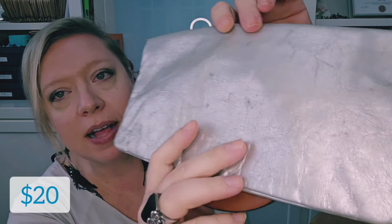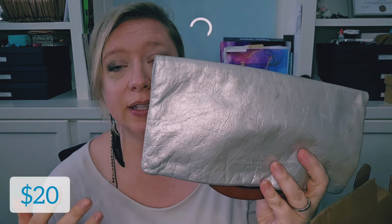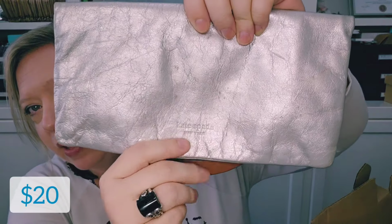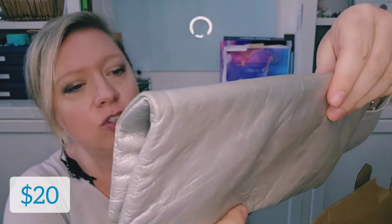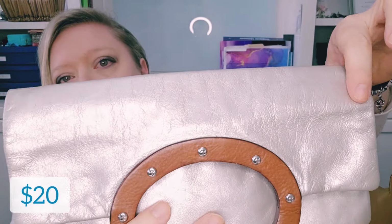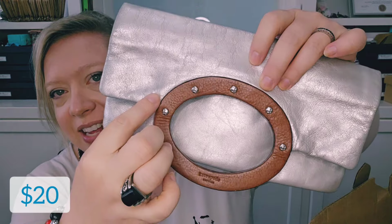Lots of little spots. This is something that if I decide to list it, I will fix this up first with some metallic permanent paint and try to get that ready to sell. It does also need a good conditioning. You can see the wrinkling in the leather at the top, but I love this detail on this fold over here. And probably on most of the bags, I will be having pricing on the screen because I've got to look them up, you guys.